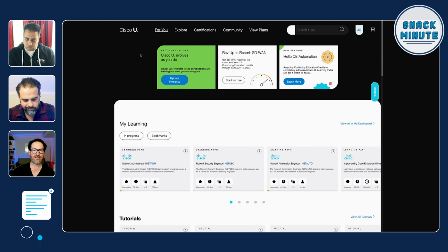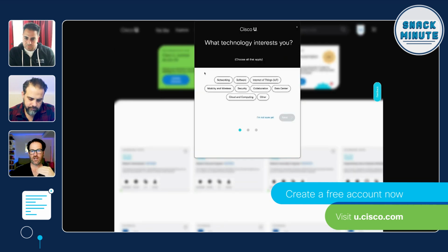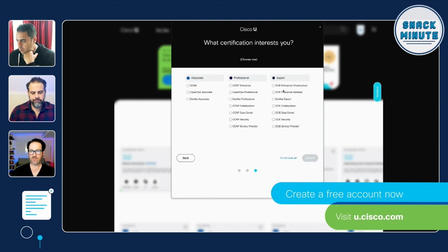One other area that's really cool that we heard at various Cisco Lives was, hey, it's sometimes challenging to know what certification training content maps to the certifications that I want to earn. I won't go through a big demo of it, but when you come in the first time to Cisco U, I mentioned that guidance principle, and it will automatically present you with several questions. Like, what are your technology interests? I'll pick cloud and computing. What skill level are you interested in? I'll pick beginner. And what certification are you interested in pursuing? I'll pick DevNet Associate.